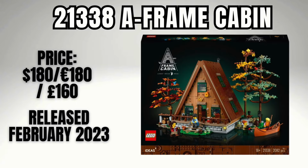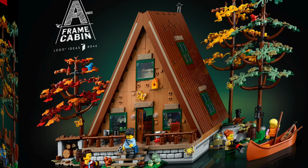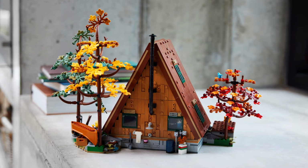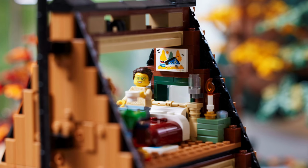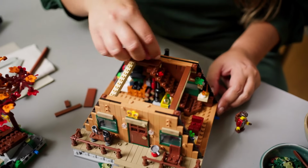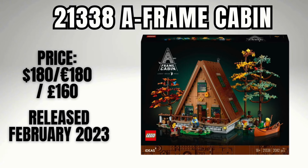Moving on to third place, we have the A-frame cabin. A bit different from the rest of the LEGO sets on this list, the A-frame cabin is a charming build that taps into the emerging demand for architectural and nature themed LEGO sets. This set appeals to a whole different demographic, those who love nature, the outdoors and architecture. This LEGO set's aesthetic appeal as a display piece is definitely going to help it maintain value over time. This is definitely a LEGO set that I think will be a real sleeper hit once it does hit retirement.